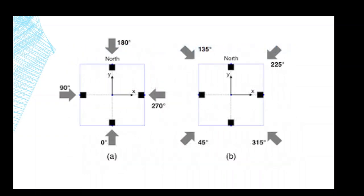So here's an explanation of quartering winds. On the left side, you see normal winds, or winds that hit perpendicular to the face. On the right side, quartering winds come in at a 45 degree angle and they hit the corners of the building. Now what happens with that is it splits the load in different directions.